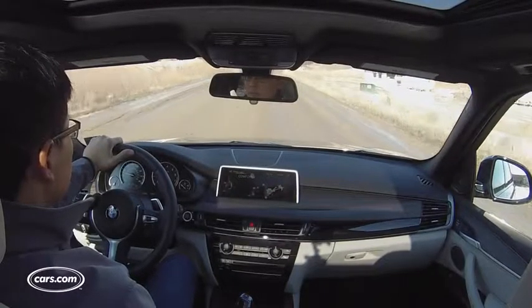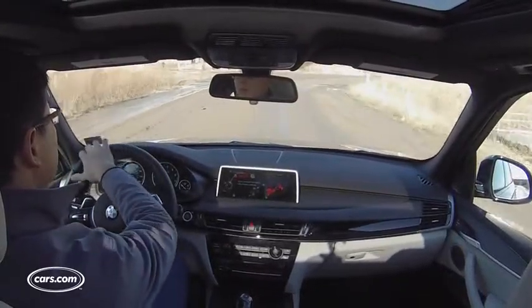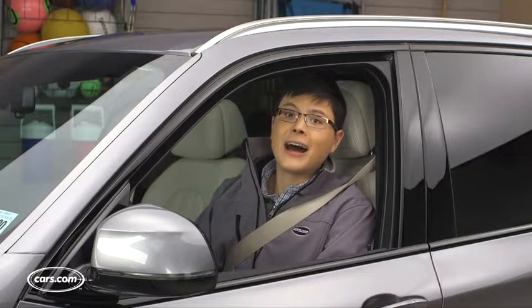With the battery fully depleted, the X5 xDrive40e drives essentially like a normal hybrid with an EPA estimated 24 miles per gallon combined. That's about 20% better than an X5 xDrive35i.